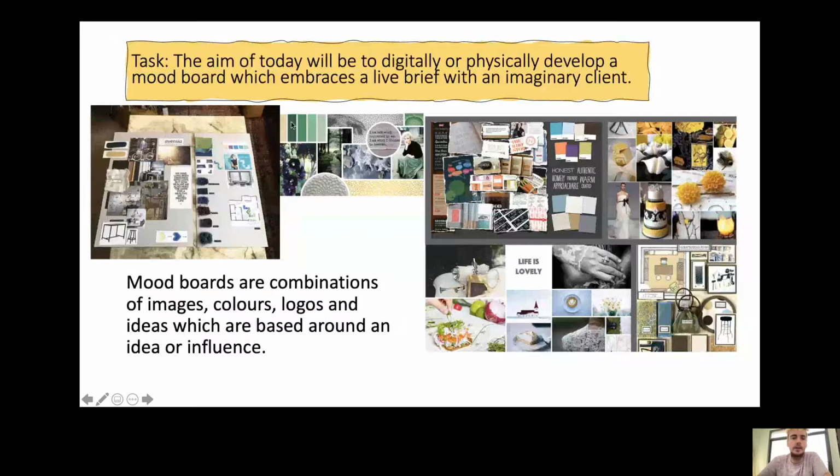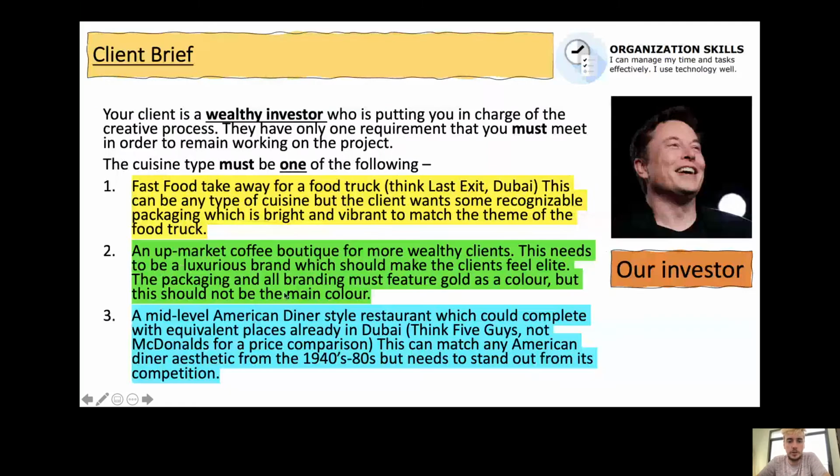What we're going to look at doing today, and the next summative task we're going to be working towards, is developing a mood board based on one of these briefs, one of the 3 briefs. So whichever one you pick, for the rest of this video I'm going to refer to the fact that maybe I've picked the upmarket coffee boutique.